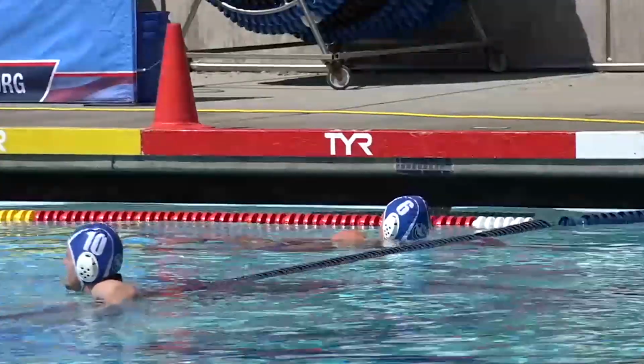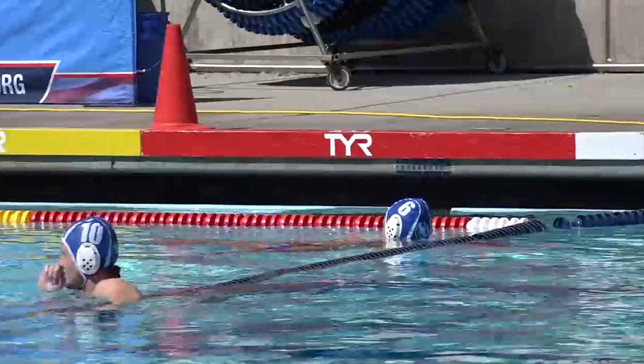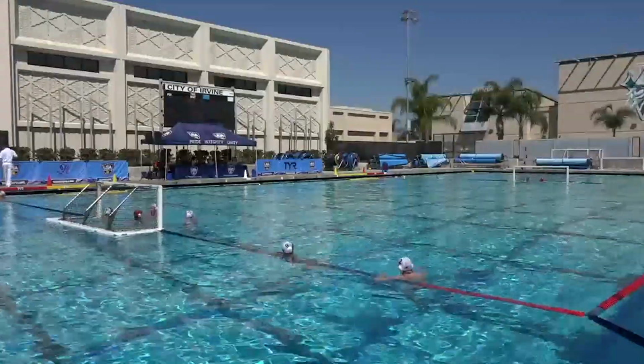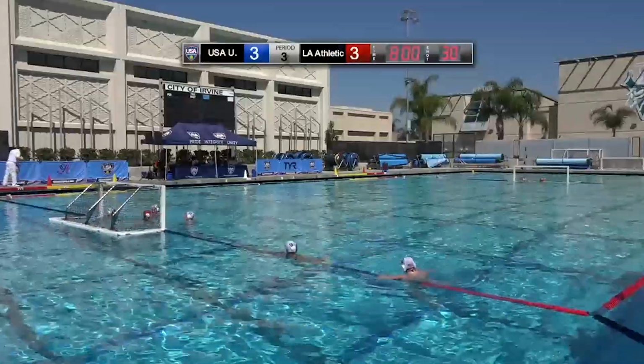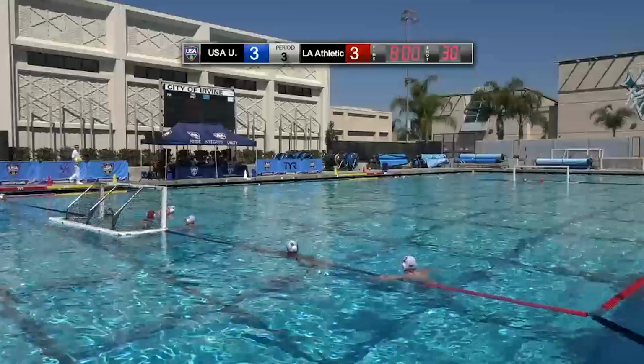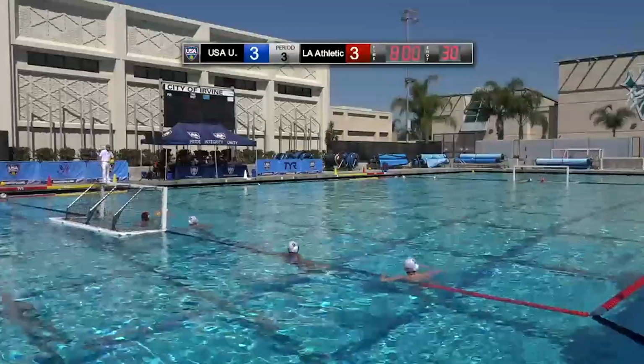Third quarter about to begin. USA Water Polo National League Championship Tournament action. It's the 4 vs. 5 matchup. LA Athletic Club, USA University, all even at 3. A good game as expected, a close one. Dean Quintal, Greg Meskel here with you.